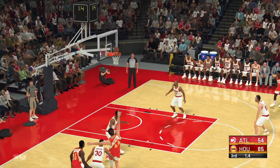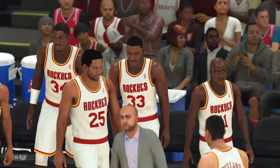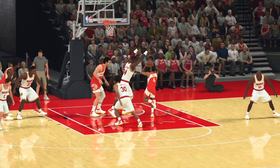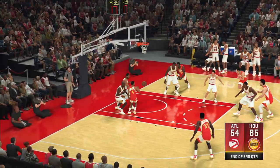Here's Hastings. No good with a jumper from the wing. And so it's the Houston Rockets building a mountain of a lead, up 31 points as this quarter concludes. Their efficiency has been off the charts. They're running their sets well with patience and purpose. All right, stick around. We'll be right back after this.